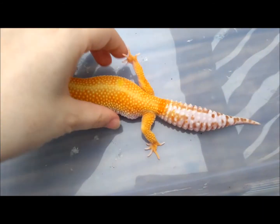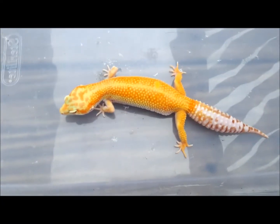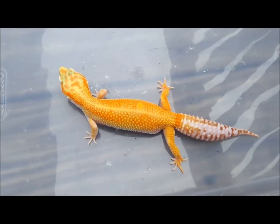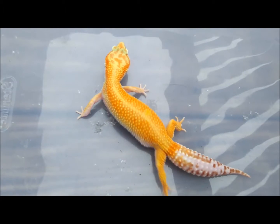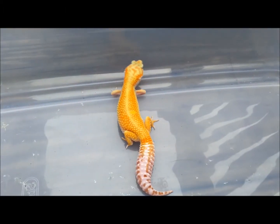Alright. And here is Synthesis. I got her name wrong in the last video. I called her by my friend's gecko's name. It is Synthesis, because I got her around whenever my favorite band let out their newest album, and the album was called Synthesis. So, anyway, she is a Firewater Red Stripe cross, possible Het Eclipse.